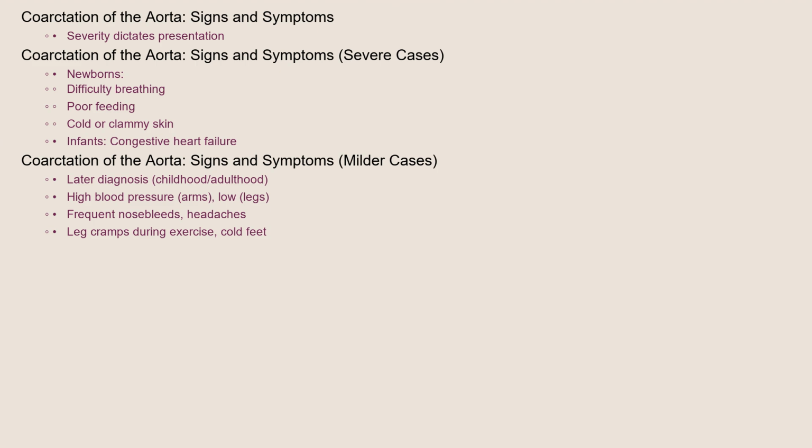The signs and symptoms of coarctation of the aorta can vary depending on the severity of the narrowing. In severe cases, newborns may exhibit symptoms like difficulty breathing, poor feeding, and cold or clammy skin. Infants may develop congestive heart failure. In milder cases, the condition might not be diagnosed until later in childhood or even adulthood. These individuals may experience high blood pressure in the arms but low blood pressure in the legs, frequent nosebleeds, headaches, leg cramps during exercise, and cold feet.